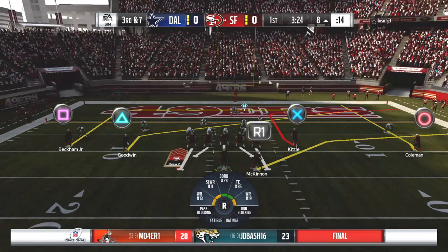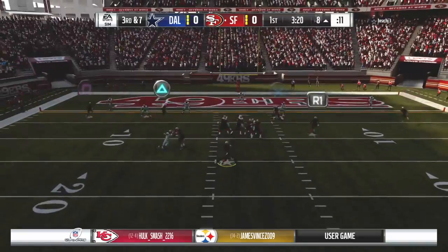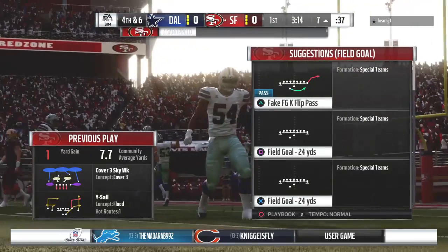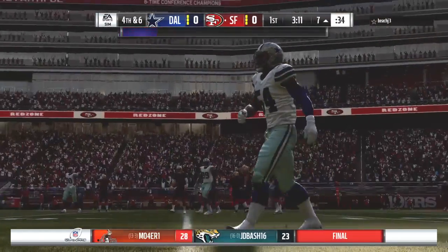From the gun. It's Garoppolo. A dump down to McKinnon. And here he'll get it down to the 7. They'll give him a yard on the play, and that'll bring up 4th down.